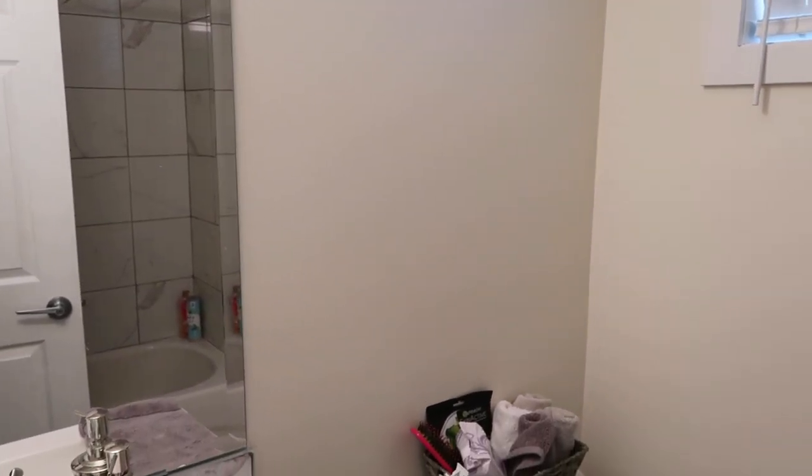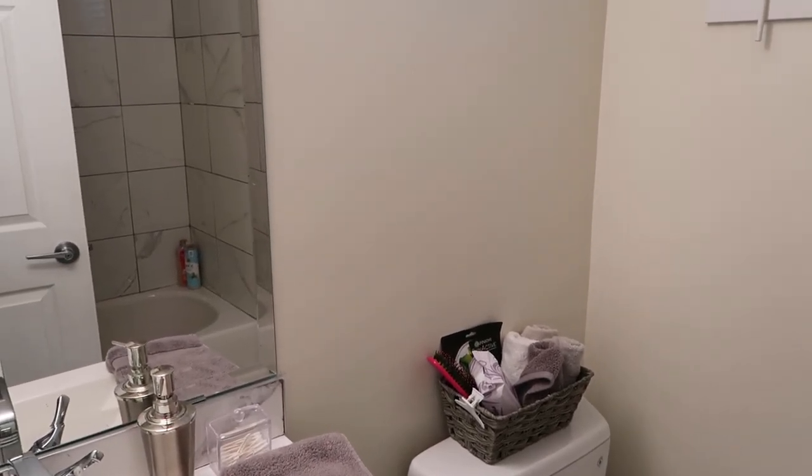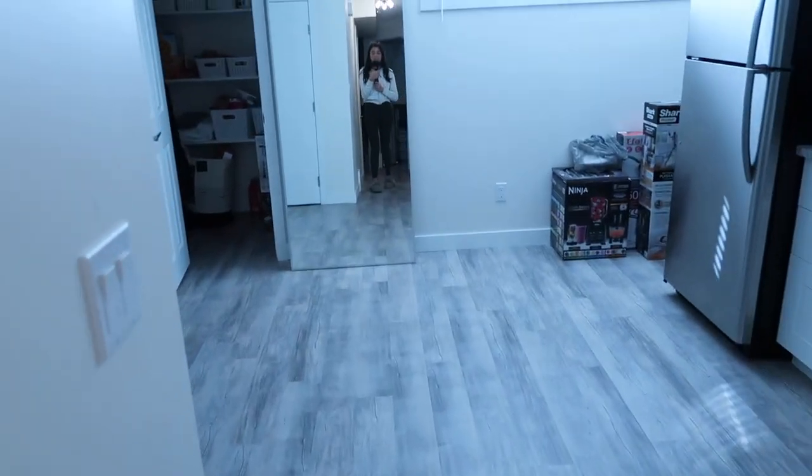What do you guys think? I think I need to utilize some space in here and also have a little bit more storage. So I think I'm going to get some shelves. As far as storage, I really just have under there. And then here's the shower. Typical shower with a little shower caddy thing. Leave the bathroom and here's the kitchen.